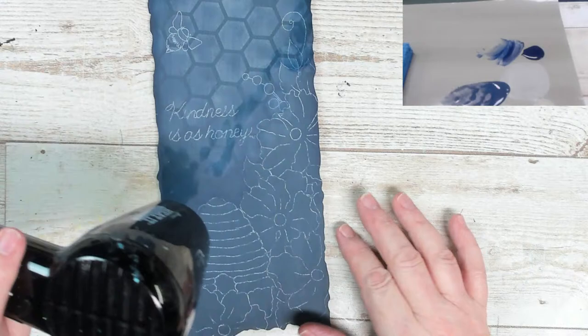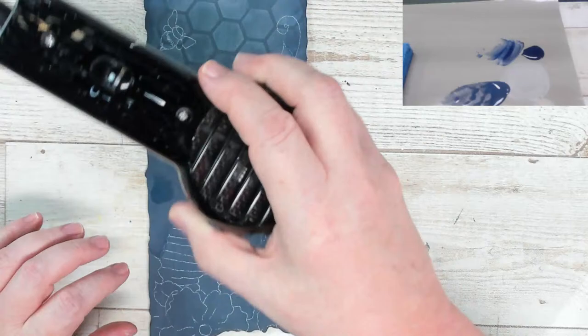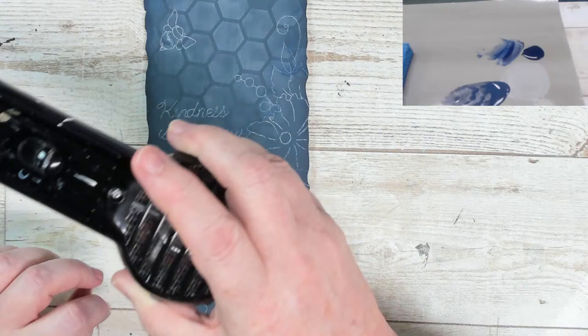Now, the color that I used for the honeycomb is one of the new colors. It's salted caramel. I'm really liking that color a lot. I've been using it a lot lately.